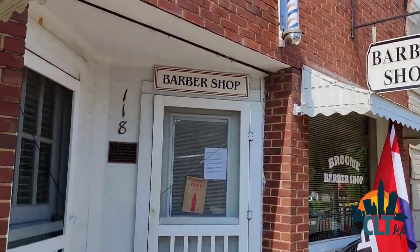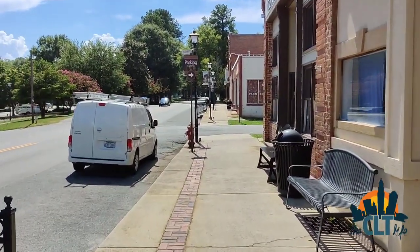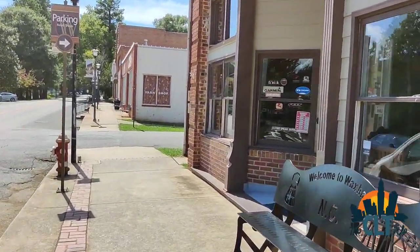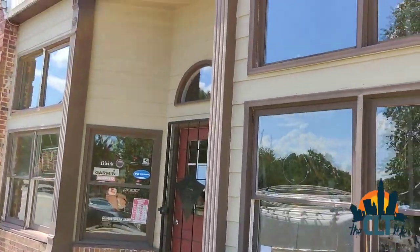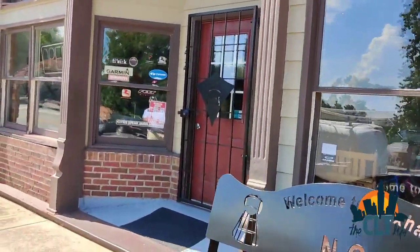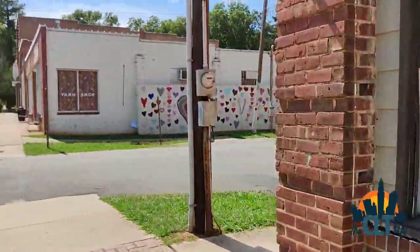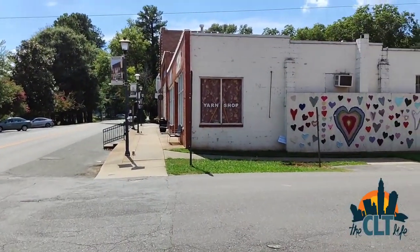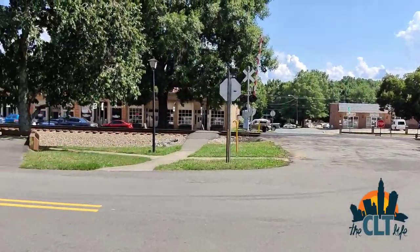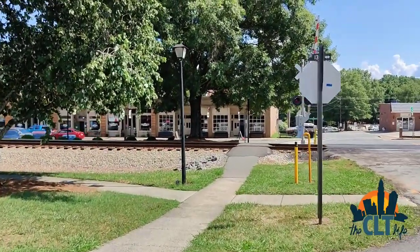Just walk past the barber shop here. But it's such a small town that it's very walkable, like I was saying, but there's so many really cool businesses. Here's Bike Depot, owned by my good friend Tilo in there. He'll take care of you. Today's Monday, so he's closed. All the businesses in Waxhaw are actually closed on Monday. They are open 6 days out of the week, so Monday is kind of a sleepy day for downtown Waxhaw.